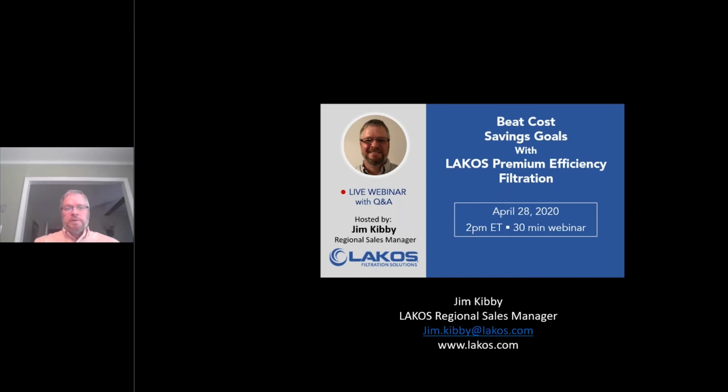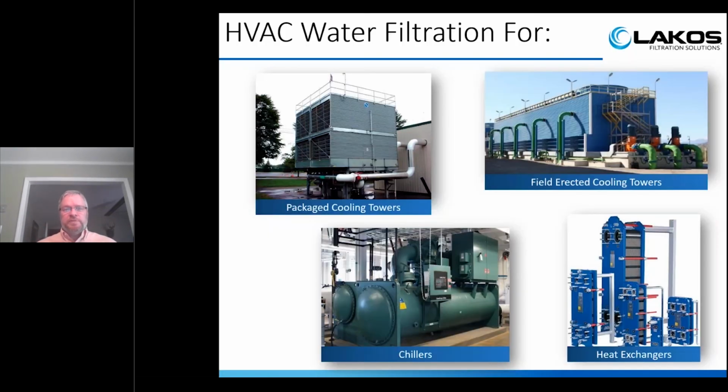So let's get started. Regardless of what type of HVAC system you have, it could be small, it could be very large, most of the components stay the same. In the top left, you see a small package tower. In the top right, we have a large field-erected tower. This might be used for a central energy plant. But again, regardless of whether it's a large HVAC system or small, most of the components stay the same. You're going to have some chillers and also potentially some plate heat exchangers.